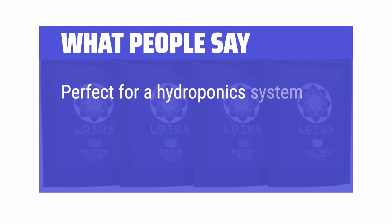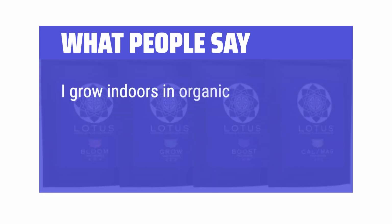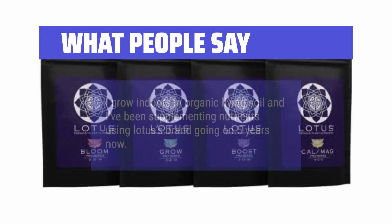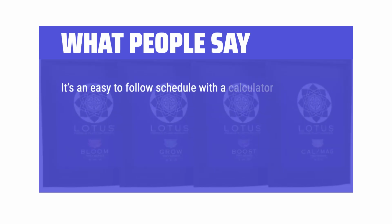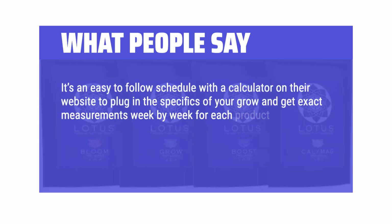Perfect for a hydroponic system. Easy to measure out the nutrients and have a successful grow. I grow indoors in organic living soil and I've been supplementing nutrients using Lotus's brand going on 5 years now. It's an easy-to-follow schedule with a calculator on their website to plug in the specifics of your grow and get exact measurements week by week for each product in the line.